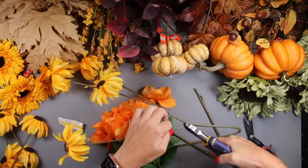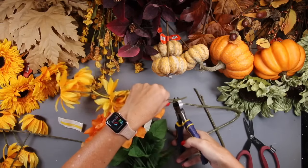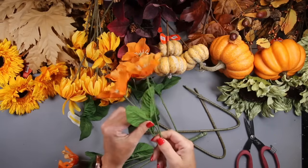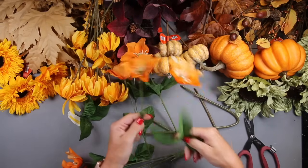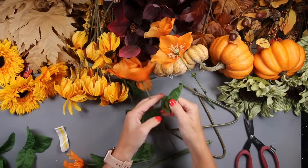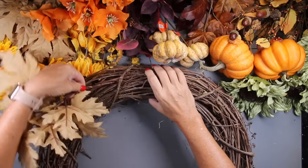Now, I'm working with an 18-inch wreath, and so I wanted an abundance. I want this to be a very full wreath. And as you can see here, I'm first going ahead and prepping everything. For these orange flowers, because the leaves are such a bright green, I'm just taking them off because that bright green definitely will not work with this fall wreath. Once I have everything prepped, now it is time to build out the wreath.